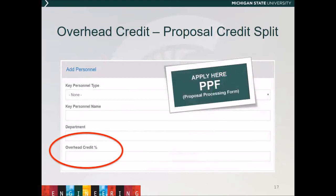But if you're collaborating with another faculty here on campus, whether it's in the same department or a different college, you're going to add additional personnel and then split that out equaling 100. So that's the proposal credit split. Maybe an important reason for explaining why we do this: this is how we determine, for example, in merits and also in the reappointment, promotion, and tenure processes, how much of the effort of this particular project was performed by each of the PIs.